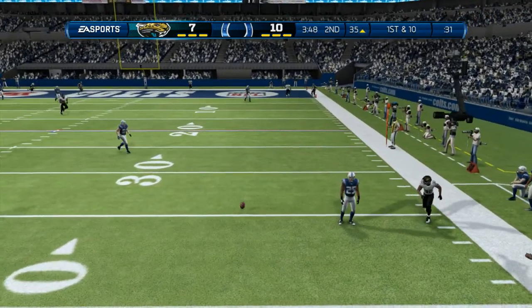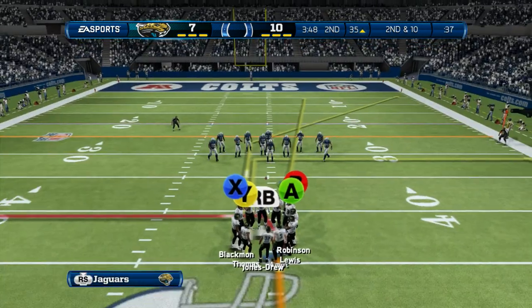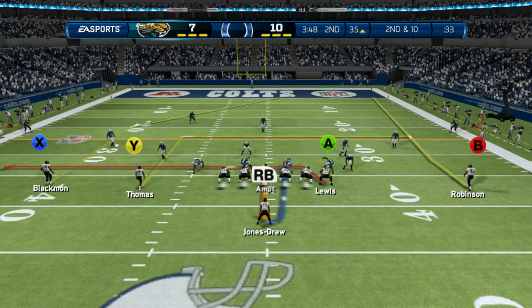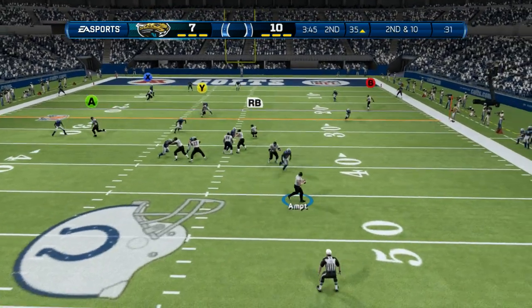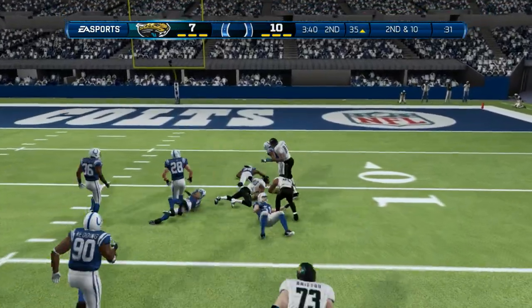Challenging the defenders to the right side. And almost picked off. Good job that time by the secondary. They're in good position. They make the play, and it's an incomplete pass by the quarterback. Second down and 10. He's looking to the right here on this throw. The Jaguars now move the chains.